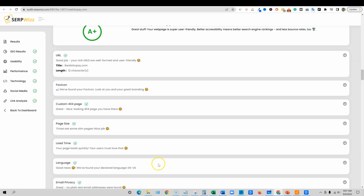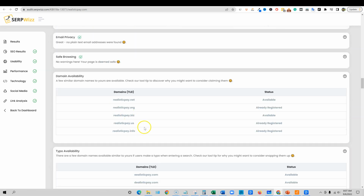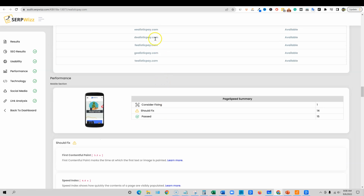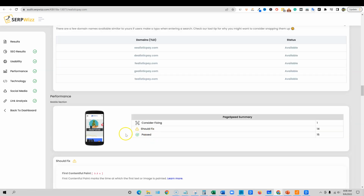The favicon it found, so everything's looking pretty good down here. It actually tells you if there's more domains available. So it can go and get the .net, and the biz and org are already registered and so forth. So that's pretty cool, even for just competitive analysis. Typo availability even gives you more. So this is really cool if you want to kind of mimic a site or get close to a site. Then it'll give you more domain ideas. That's cool. Performance right here.